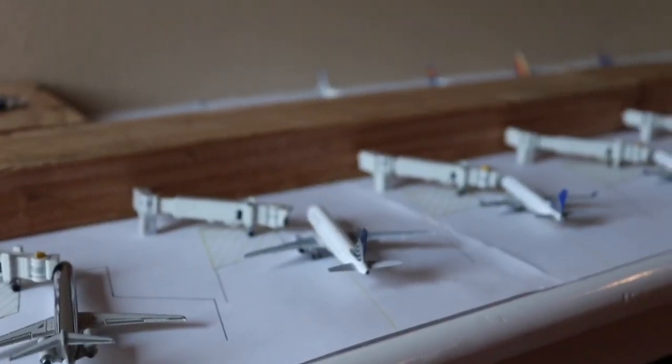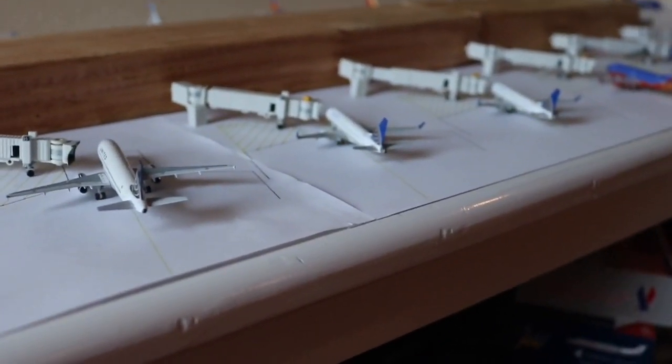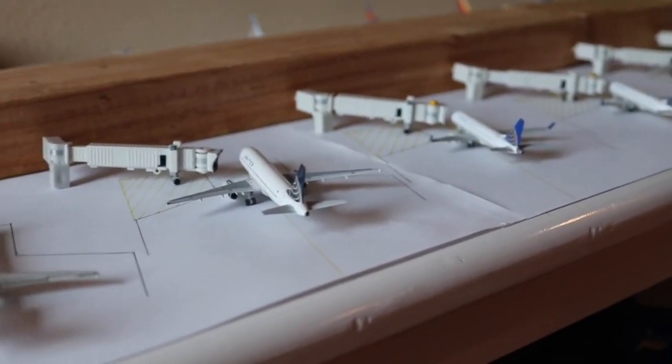United, pretty much set, honestly. I mean, CRJ 700, that's it. I need that for both airports, so looking to find one of those. If you got one, I'm willing to go buy it off you.